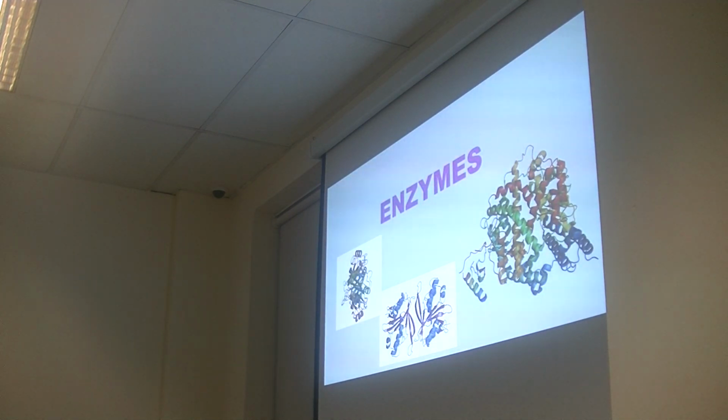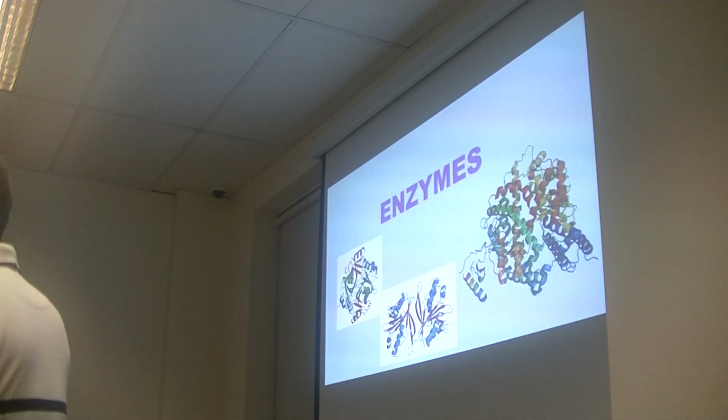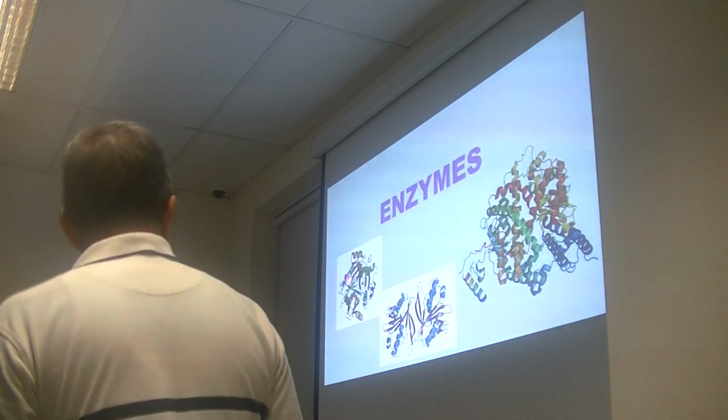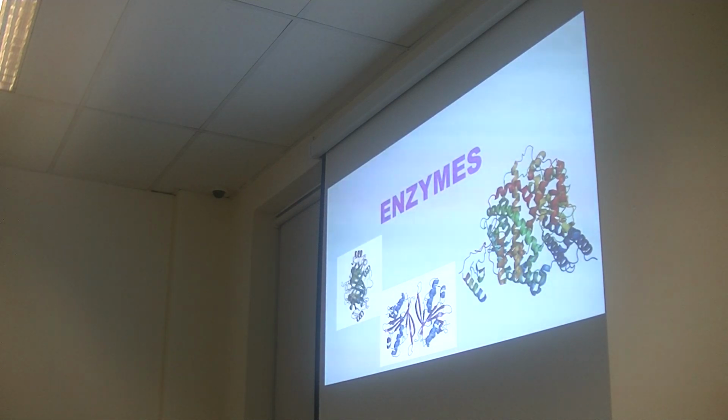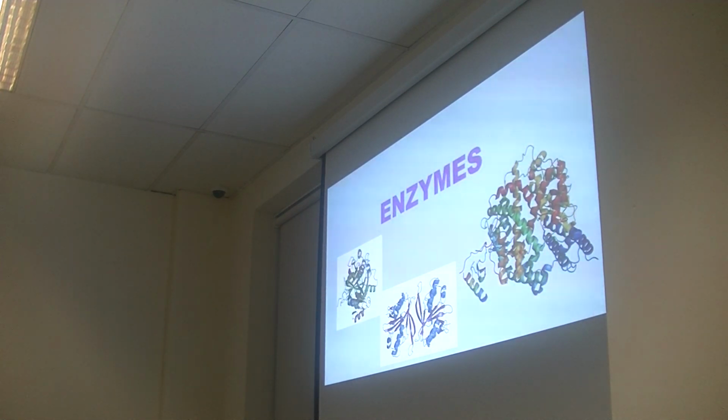Enzymes, if you don't have enzymes now, you won't last 2 seconds. You'll be dead within 2 seconds. So in our cells, we have a lot of enzymes. They look like ribbons. Actually, they are proteins. Our body forms all these enzymes from amino acids. Without enzymes, you don't have life. If you got less, you got less life. If you got more of this, you got more life. Those who are sleepy have less enzymes. Exactly. Those jumping about have more.